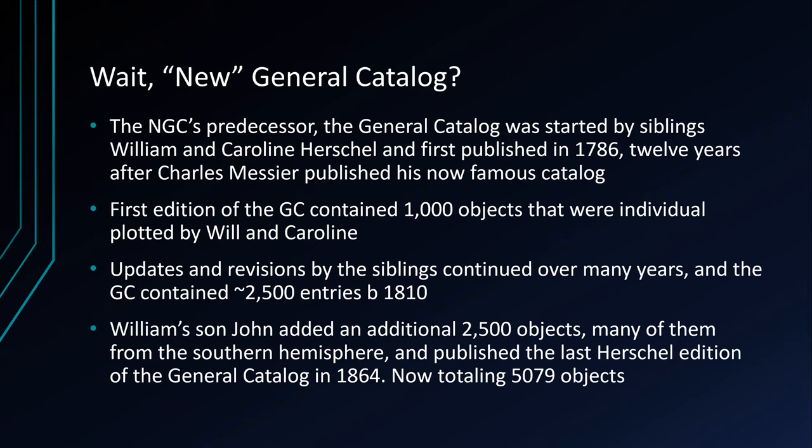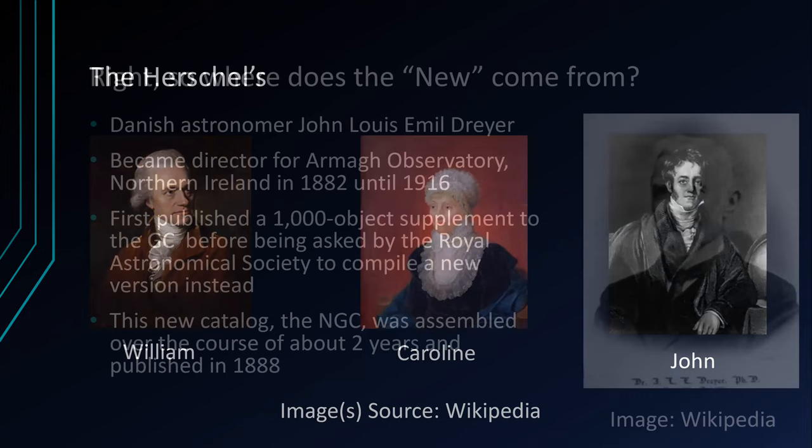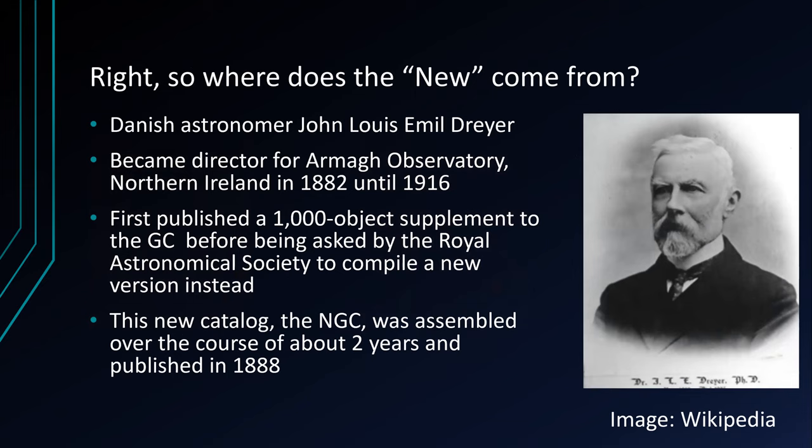Quick portraits of the Herschels, going from William, Caroline, and John. Hopefully I'll have some presentations to talk more about them in coming meetings. So moving on from them, we then have to segue over to John Louis Emil Dreyer.